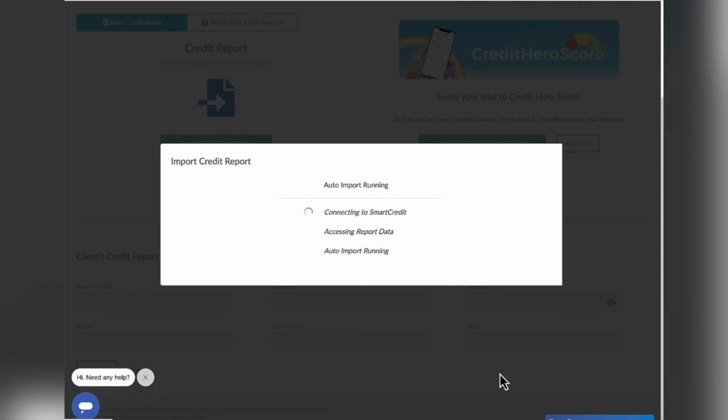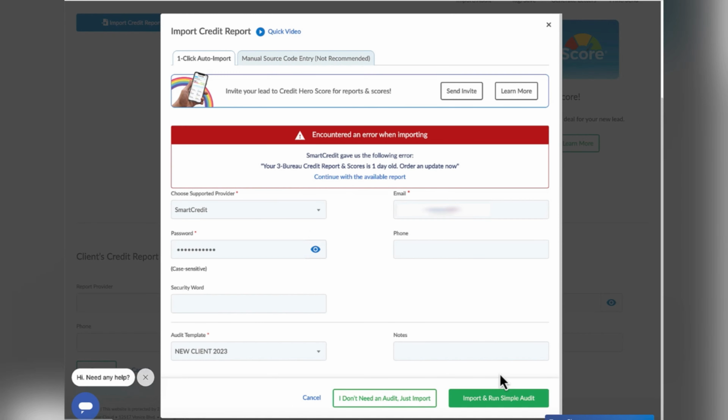So you don't really need to do much. It doesn't take long to provide someone with a credit analysis. So that's why I don't mind spending a little bit more time on the phone with people, because oftentimes when you speak to someone initially, they might not be ready to sign up.